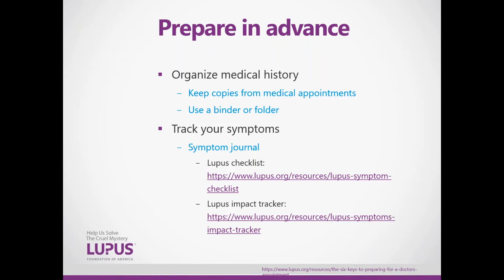You can keep a binder or folder with copies of your medical records. The binder will keep you organized and keep all of your important papers in one place so that you won't have to hunt down information before your upcoming appointment. You can keep copies of your visit summaries, a list of your current doctors, and current medications in this binder too.